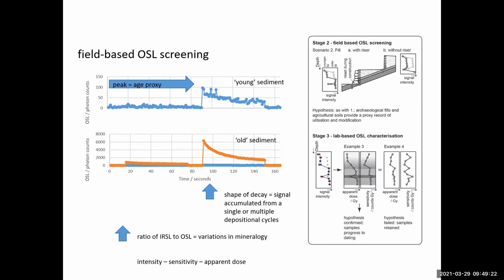These samples release all of their dose when they're exposed to light or to heat. And so if we can calculate how much dose is accumulated, we can calculate when they were last exposed to light and therefore when they were buried. And that means we can work out the age of the deposits we're looking at.